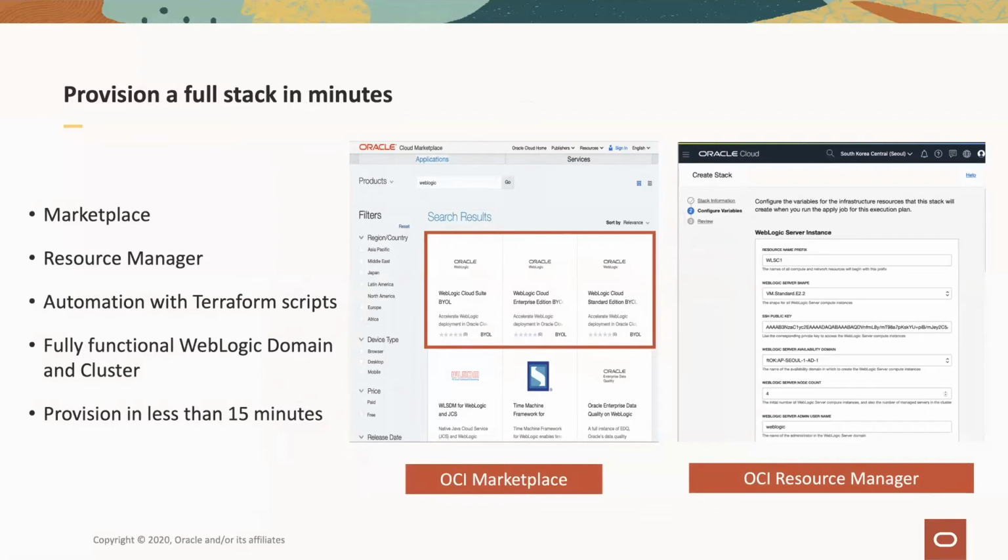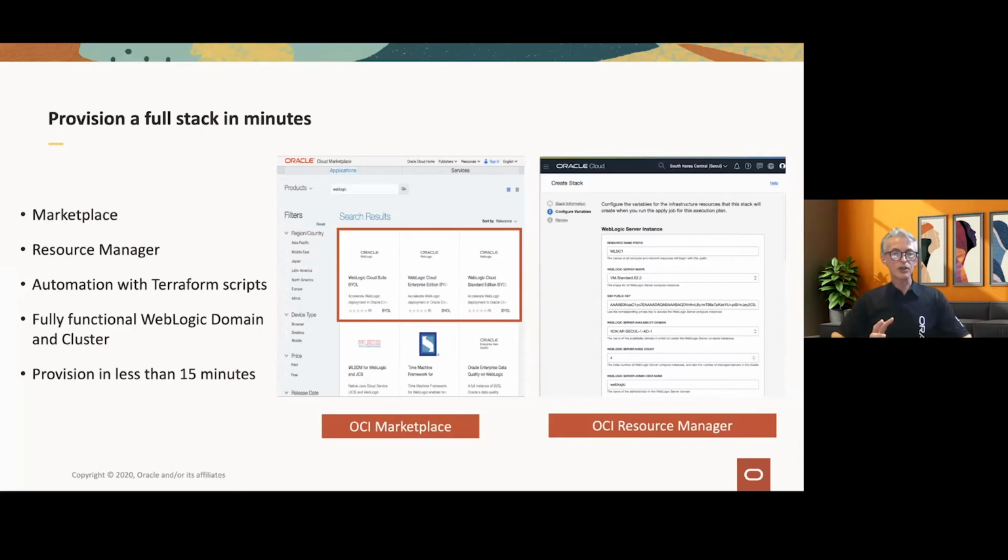So with a simple click-through interface, this approach generates Terraform script to automate the provisioning across all OCI resources and quickly deploy a secure, highly available, fully functional WebLogic domain ready to host applications. And this with no architecture changes. If you're moving an existing on-prem application to the cloud, this is the perfect solution for you. The complete provisioning will take about 10 minutes. And this is exactly what I'm going to show you in the demo.